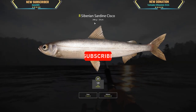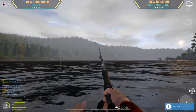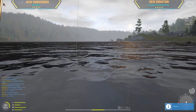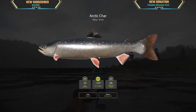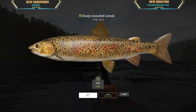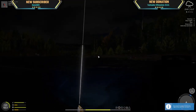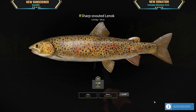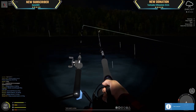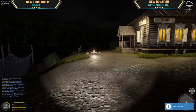Ah, we got something small here. Cisco, insane. Okay, we got something on our UL here. What's this gonna be? Oh, non-marker. It's okay. Good. Look at this. 1.37 kg. What is going on? Oh wow, that is gonna be a nice size. 3.2 kg. Are you serious? 30 seconds on the clock. That is epic. Wow. Okay, time to see how much money we made in 2 hours.